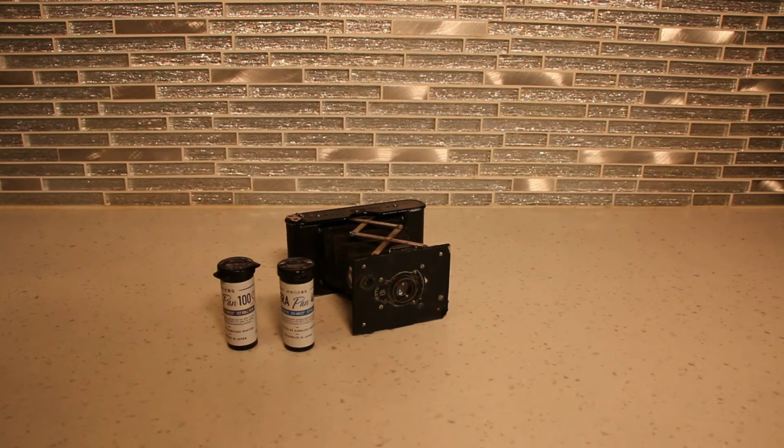The other way to get 127 is actually to take 120 film, which is physically larger in both dimensions, in width and in length, and cut it down to size so that it will fit the same film form or same size as 127. So doing it that way, you can get any film stock that is available in 120 and either have it cut down or cut it down yourself to use in your 127 film format camera.